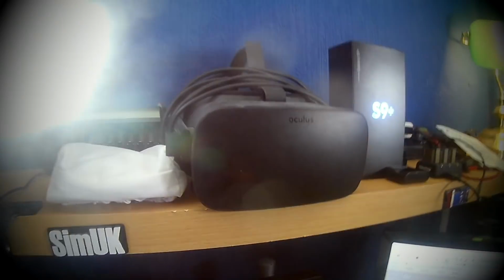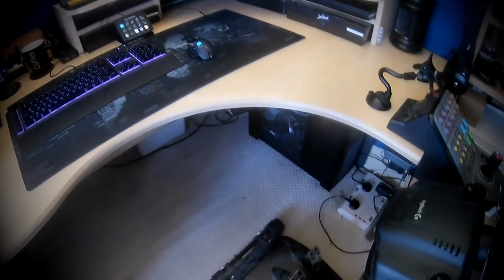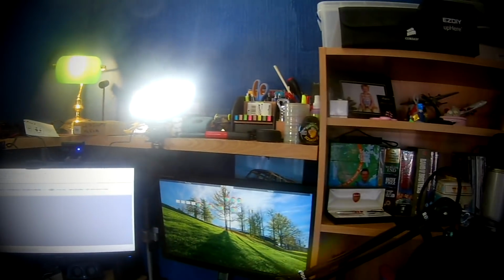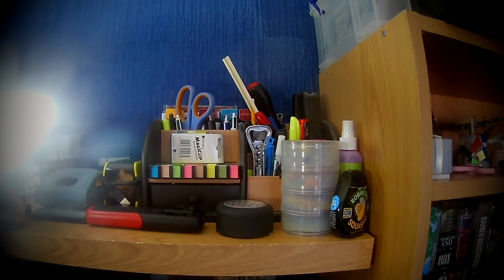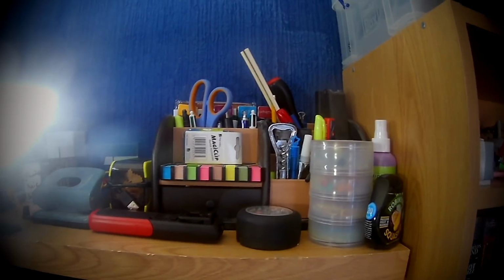We've also got the Oculus Rift, which isn't currently connected. You can see that the sensor here is also not connected at the moment. That will be connected at some point, but I want to try and get an extension. So instead of coming out of the back of the PC there, it comes out this side of the bookcase. So you've got a bit more freedom to move around, but we'll see how that goes. I'll update you accordingly. Hoping that the 1080 Ti allows that to happen, because the 970 wouldn't do it, and I'm thinking maybe it's because it didn't have enough power. Just loads of pens and crap there.